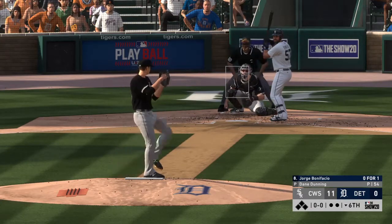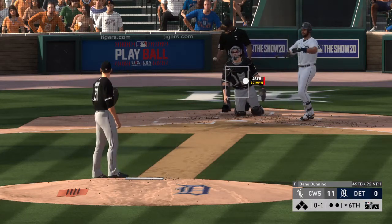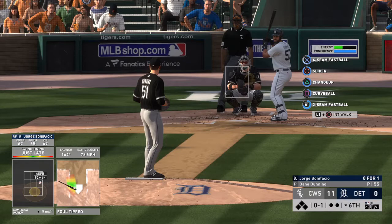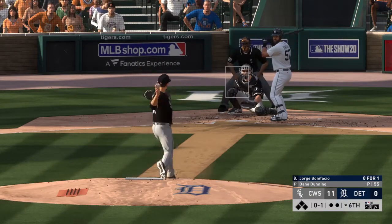First pitch of the at-bat on its way. Fouled away. The windup and the 0-1.